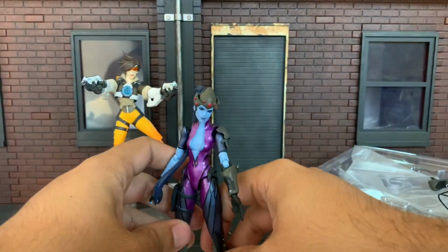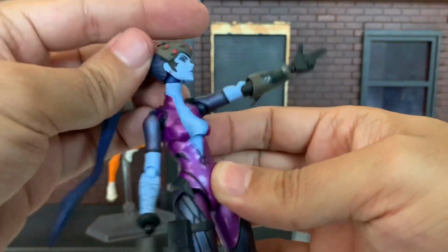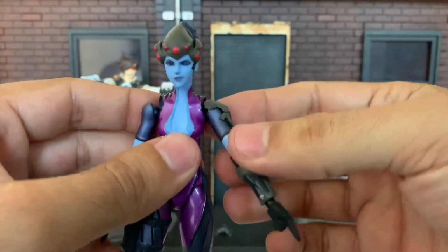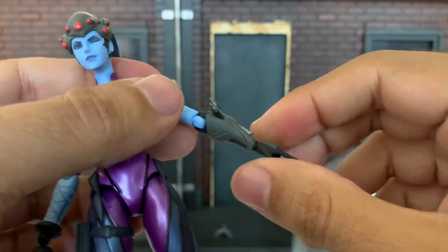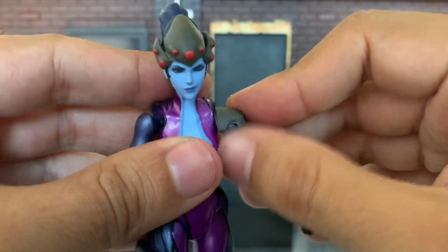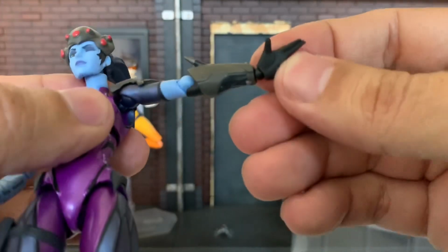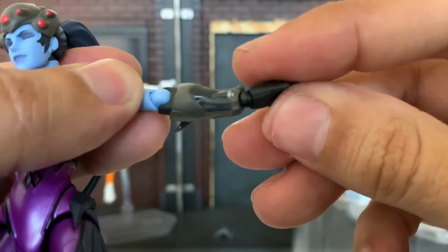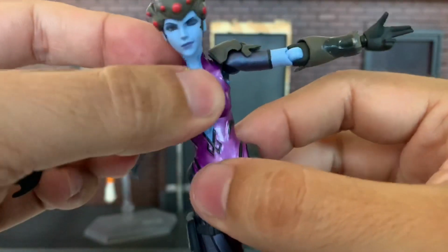Yeah, man, this is a strong piece. Ponytail: up, down, tilt. You got ball shoulders. You got a twist here at the forearm. You don't got bicep, you got this little flappy up there. Typical Figma ball hinge that rotates depending on where you're going. You can turn that, and then you can go up, down, left, right, all that stuff.